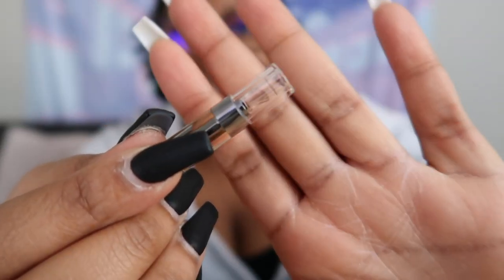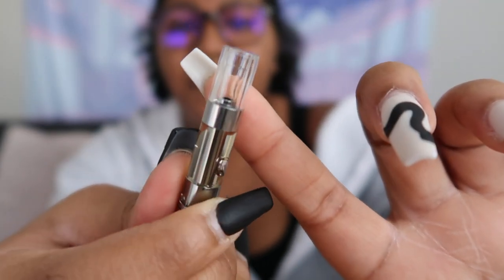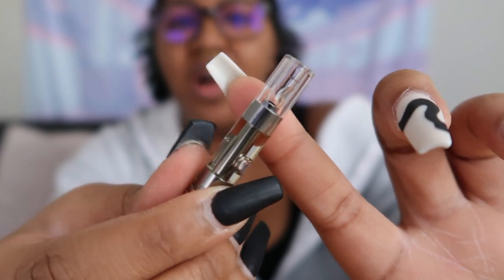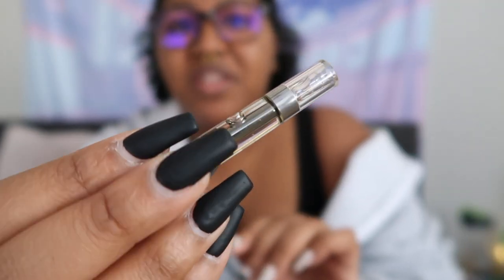See, there we go. Also, the tip of the cart is like so... my hands are so dry. Also, this part of the cart is so cool. It's not like a typical how it usually looks when you draw it. And also, the oil is very, very clear, which you like to see with Delta 8.